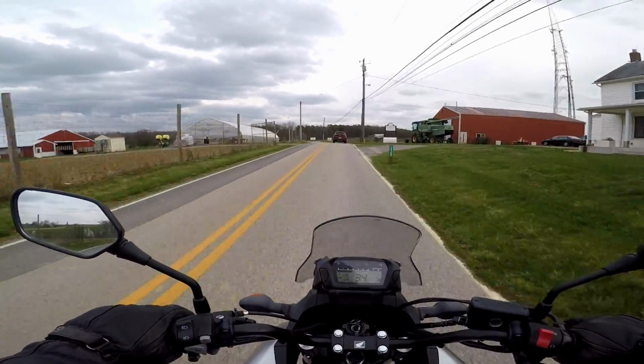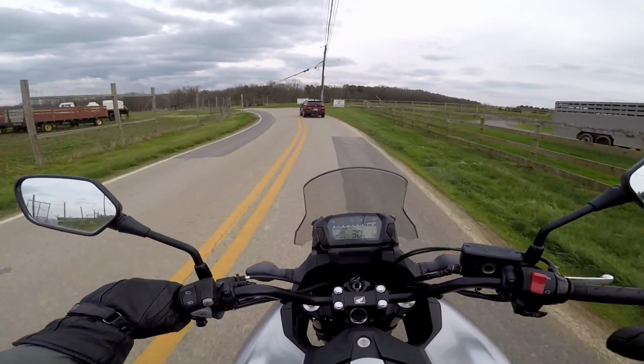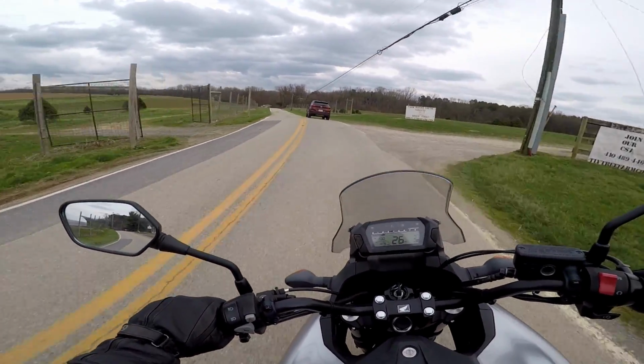Is this guy hitting his brakes for no reason, or what's going on here? Man, my hand is so cold. I wonder what I did to it.